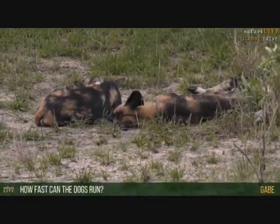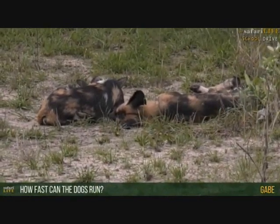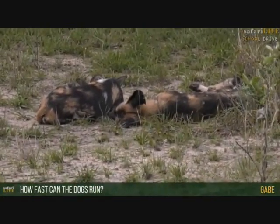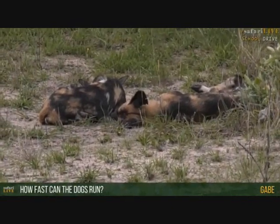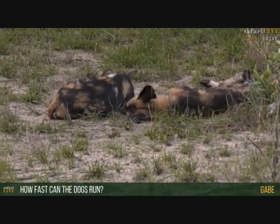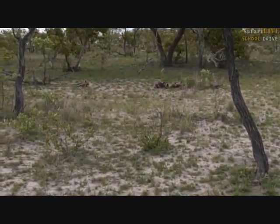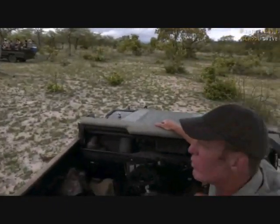Dave asking the question, how fast can the dogs run? Now that's a very good question. Excuse me, not Dave, it's Gabe. Very close, but Gabe, these wild dogs, they can probably run between 60 and 70 kilometers an hour, and that's, if you say in miles, that's at about 35 miles per hour.